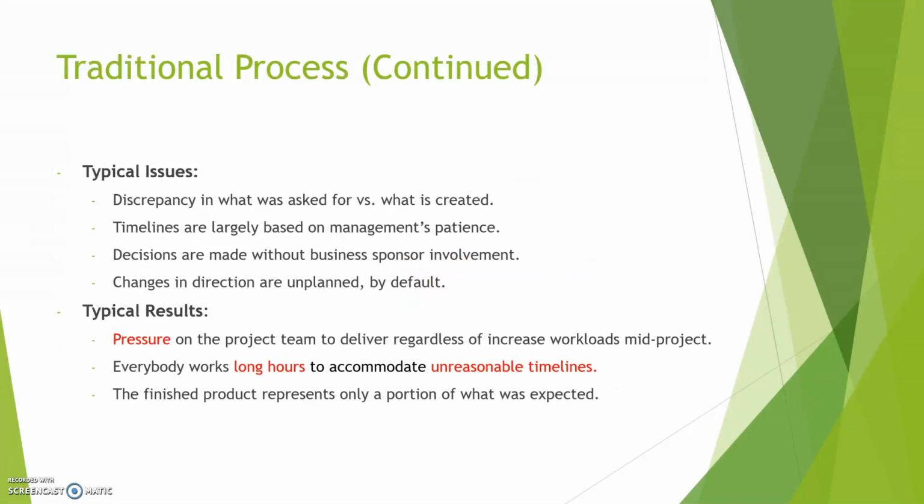So you have typical issues due to this methodology. You have a discrepancy in what was asked for versus what was created. Timelines are based on management's patience. It needs to be done in 6 weeks. Well, where'd they get that number? I don't know. They're just trying to see how fast we can do it. Or maybe funding will run out at the end of the year and they only have 2 months left. So things like that are based on management's patience, and so that's very bad because you end up cutting back on the project to meet those deadlines, and more often than not, you just miss them.